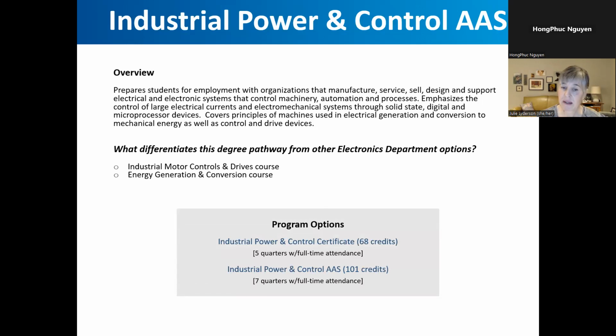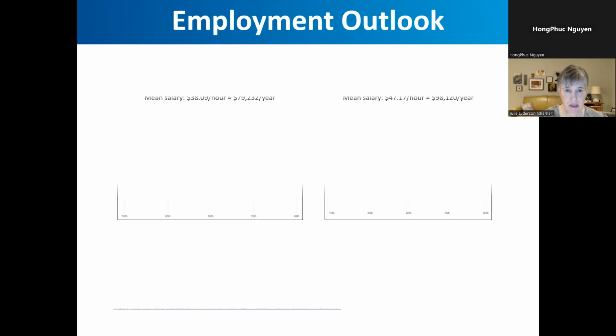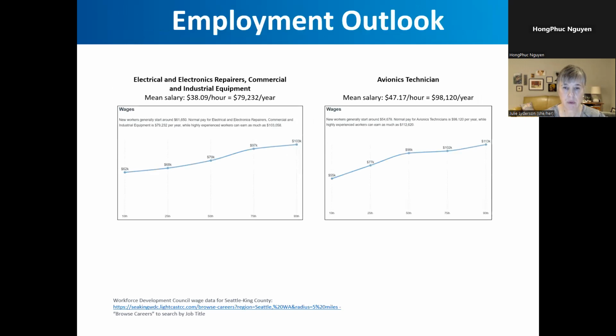And a summary of that: a degree with a certificate built in. And then a little bit of employment outlook. I want to show you a couple of positions that encompass the skill set that our students gain through training at North: electronics and electrical and electronics repair, and avionics technician.